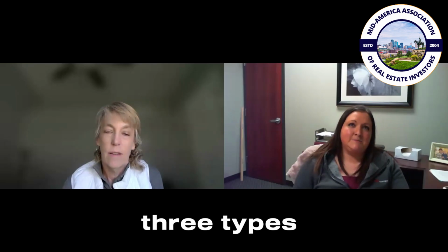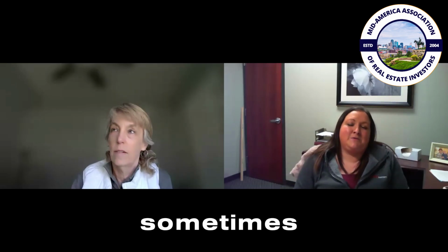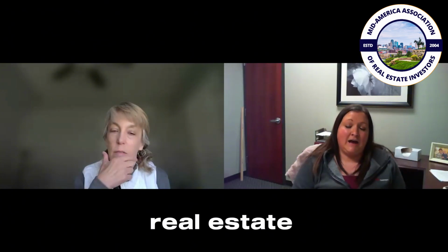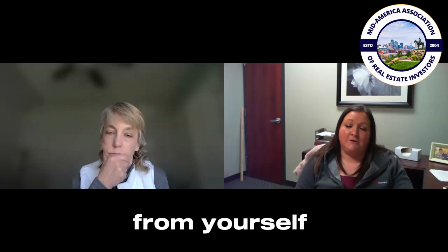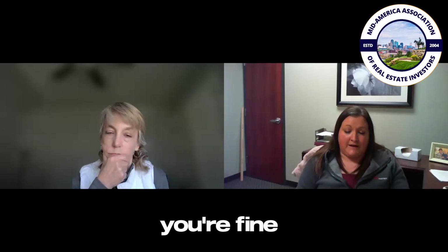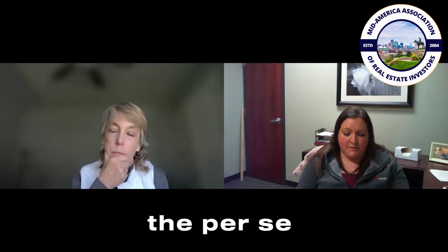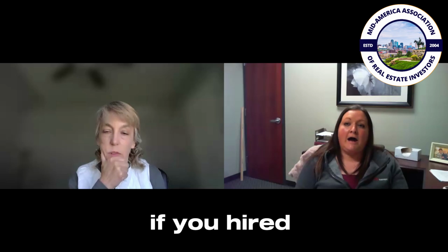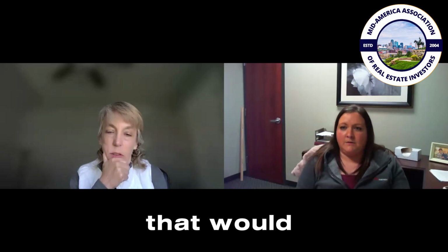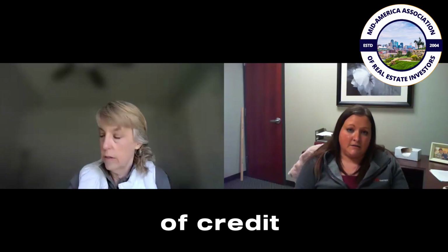Yep. And there are 3 types of prohibited transactions. I know it's daunting and sometimes it prevents people from doing the real estate IRA. But really, as long as you keep it at arm's length from yourself and from your family, generally you're fine. But you have the per se prohibited transaction where you're dealing with a disqualified person. If you hired your son's construction company to do the work on your property, that would be a per se prohibited transaction.